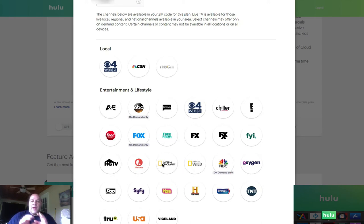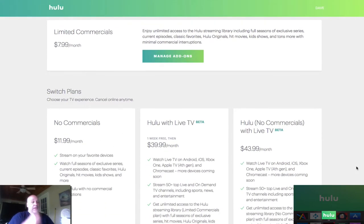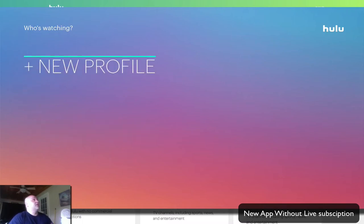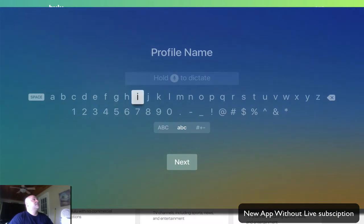Now, before I go out and buy my live TV, let me show you what it is for those people who have the limited commercials and the no commercials without the live TV. So let's take it over to the Apple TV and I'll show you. So here's your Apple TV. And when you first open up the app, this is the live app that replaces the old one, you get to set up profiles. I want to set up a new profile today just because I want to show you what it's like if you've never had Hulu before, okay?